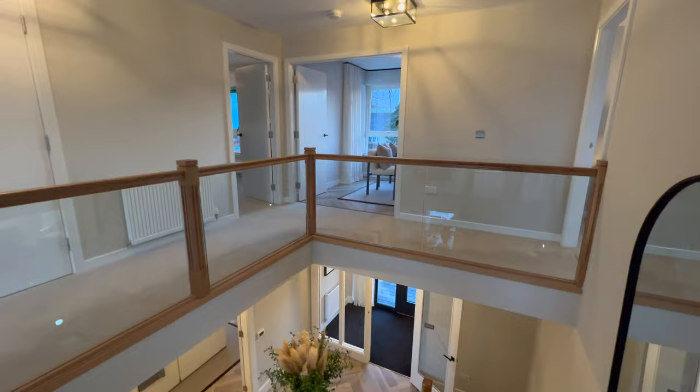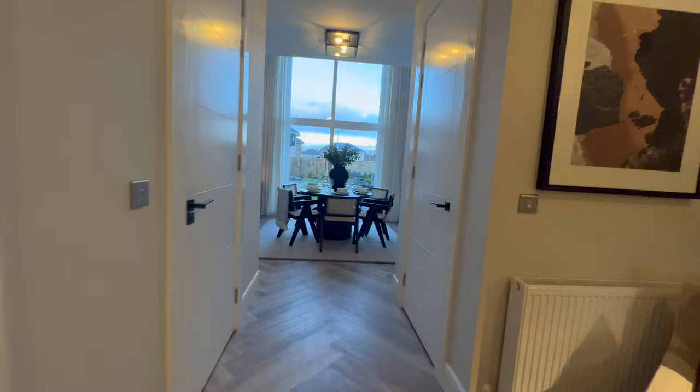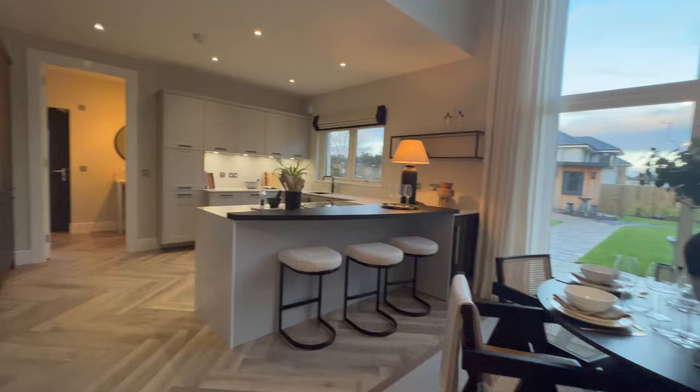Obviously, the bigger a house is and the location, the more expensive it is. This particular house was located in Newton Mearns, which is an upper area, very expensive. Actually, most of the houses in that area are not cheap. They come at a premium price. So yeah, it's a very beautiful house. For a new build, I think it is stunning. So my house. Hope you love it.